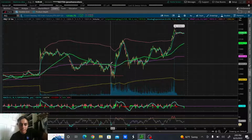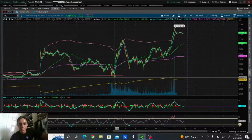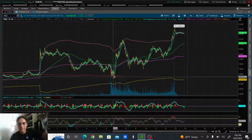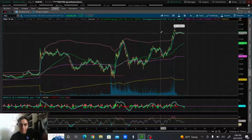The Nasdaq pretty much got rejected and started to sell off, and I got into SQQQ and was able to make a little bit of money on that, probably around $14. Nothing crazy. I was only in with a 25% position size. And then I definitely saw this TQQQ play coming.